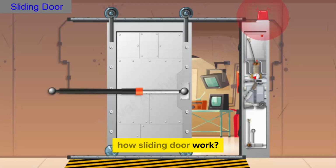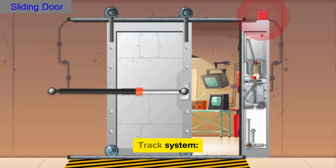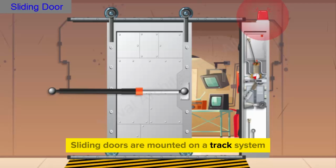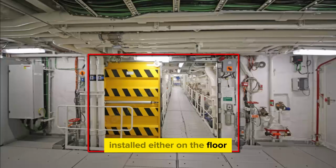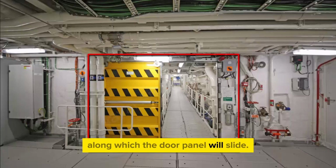How do sliding doors work? The basic operation of a sliding door involves the door panel or panels moving horizontally along a track system. Here's a step-by-step explanation of how sliding doors work. Track system. Sliding doors are mounted on a track system installed either on the floor, ceiling, or both. This track system provides the pathway along which the door panel will slide.